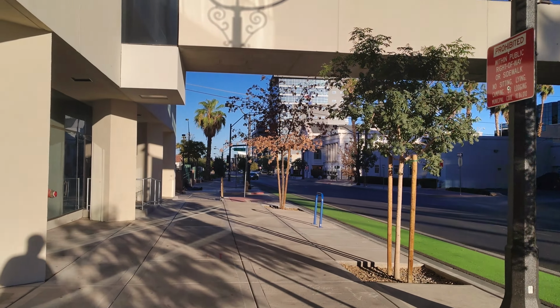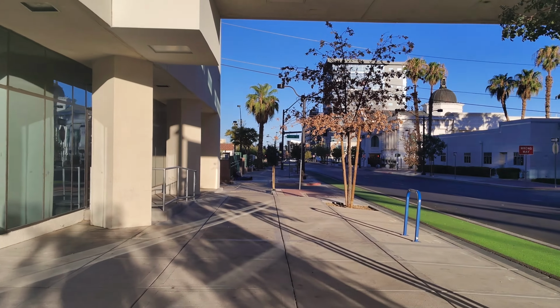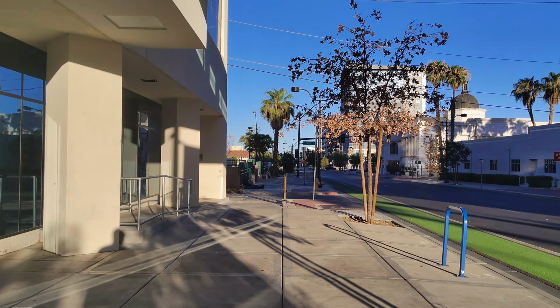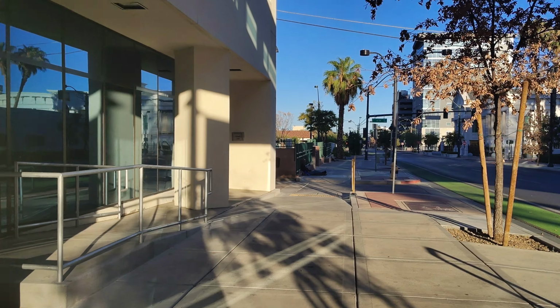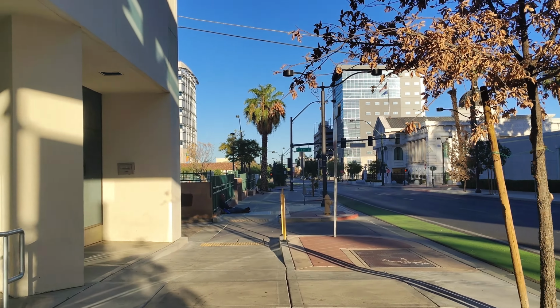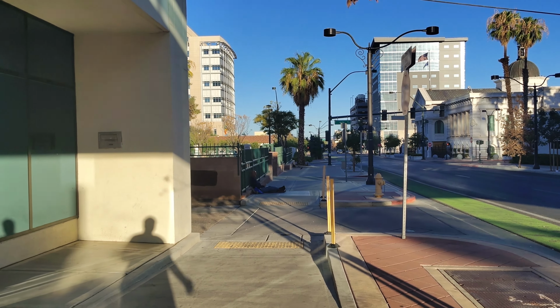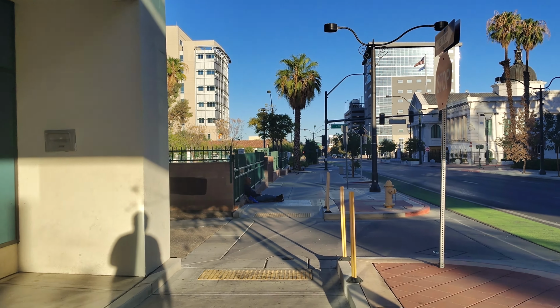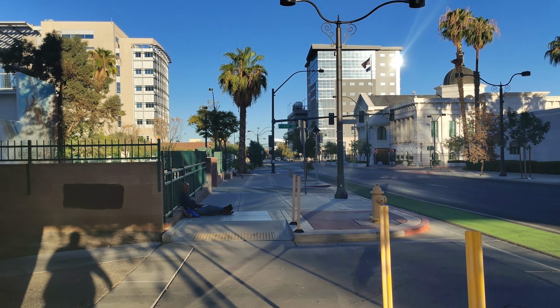Hey everyone, we're walking from Bonneville Transit Center to Fremont Street Experience here in downtown Las Vegas. And I'm showing you how to walk one of the ways from the Transit Center to Fremont. There's another way too.